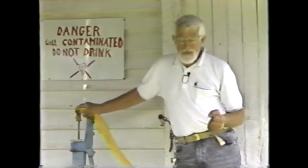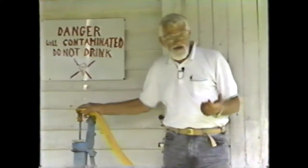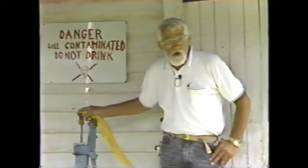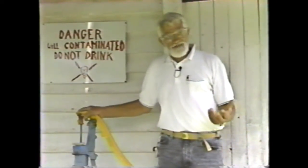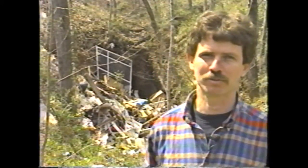One morning, I came out and brought my little coffee pot out to get my usual water, and lo and behold, I pumped out a coffee pot full of oil. One little piece of advice to people concerning sinkholes is not to put anything in a sinkhole that you wouldn't want in your drinking water.